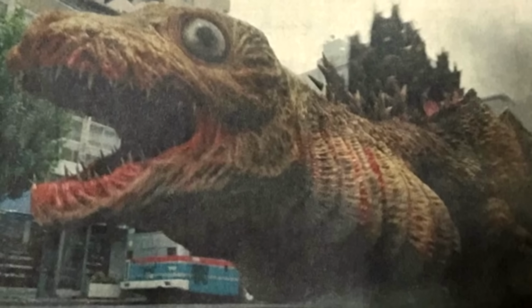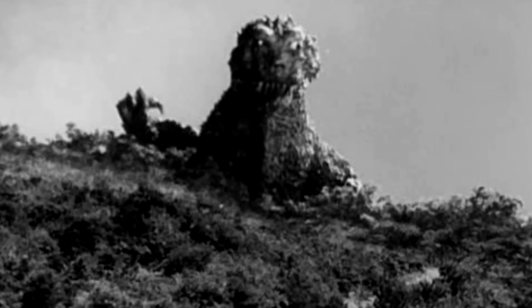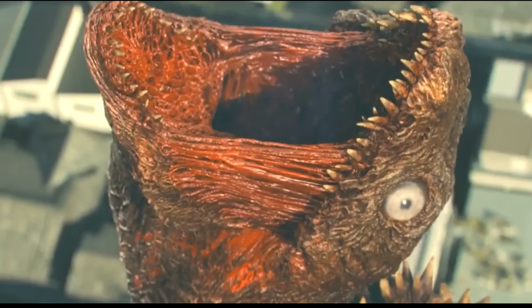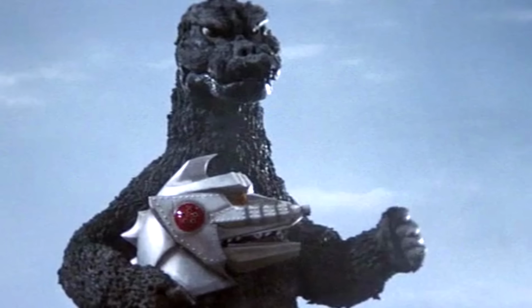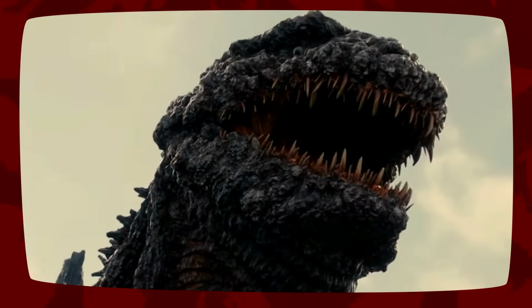Godzilla's first and second forms never roar in Godzilla Resurgence, but the third and fourth forms do. The third form utilizes Godzilla's roars from the original 1954 film. While his fourth form primarily uses Godzilla's roars from King Kong vs. Godzilla through Terror of Mechagodzilla in the Showa series. Just before being frozen at the film's climax, Godzilla's fourth form emits a roar from The Return of Godzilla.